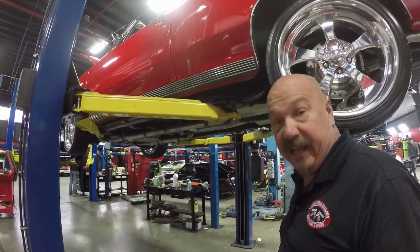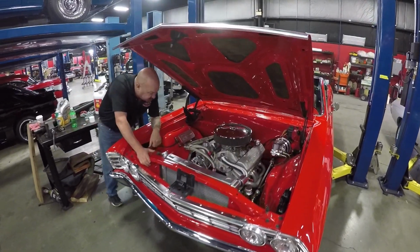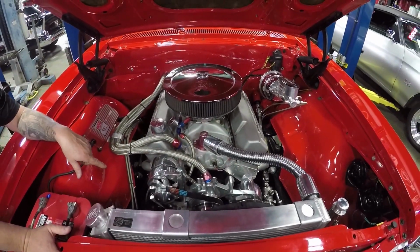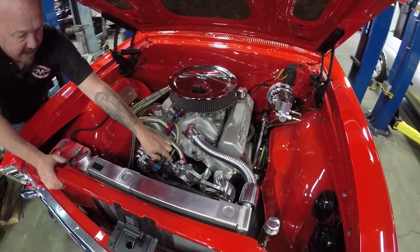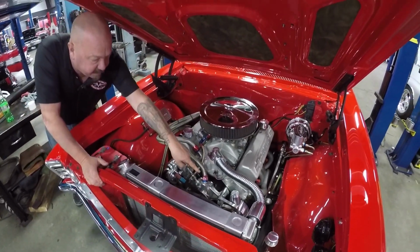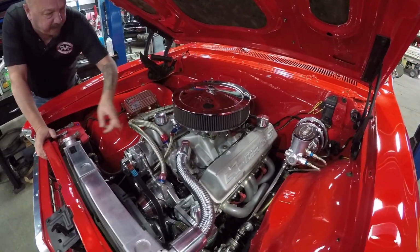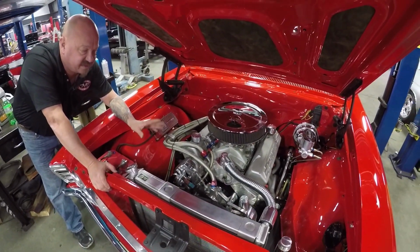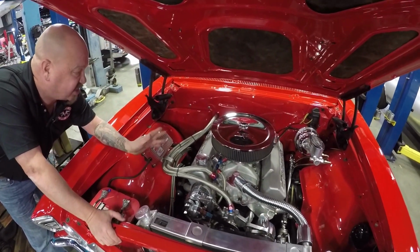Let's get under the hood and take a look at the power. All right, under the hood here, like I said, GM Performance Crate motor here. It's got the GM intake on it, the GM heads, of course. Great looking valve covers. It's got a big old Demon four barrel carburetor on it, polished up aluminum water pump, polished alternator and power steering pump, serpentine belt setup on it, electric fan, power brakes. Now this is the 385 horsepower 350, and like I said, it was upgraded to the 425 horsepower cam in it. We checked the casting numbers.